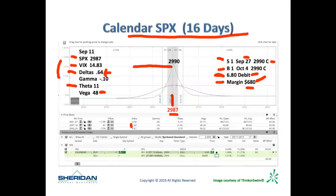What's the answer? If I'm looking to make about 10%, all right, if I pay $680, 10% of my margin is $680, about roughly $700. 10% of 700 is 70. If you add 70 to 680, we'd sell it out at 750 credit, right?